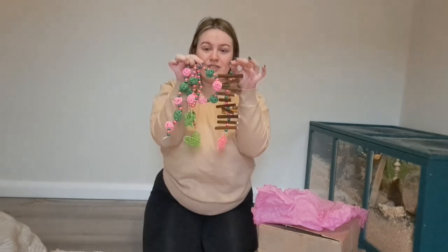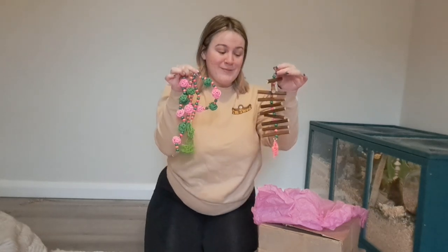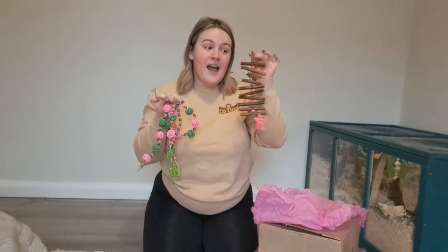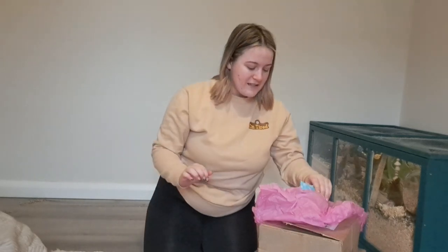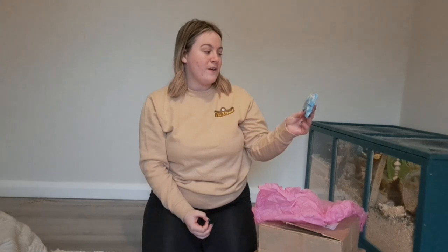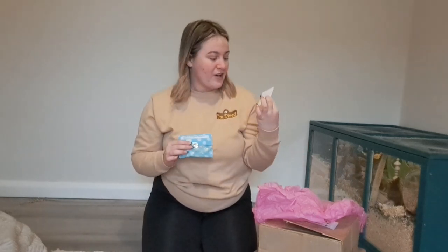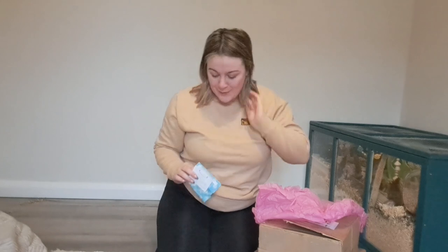It's just how cute is this? I'm obsessed. I will of course include a close-up of all of these for you guys to see as well. And they have also included some corn kernels and vegetable oil as a little extra treat, which is very cute. And of course their business card. So, so cute. Yeah, I'm really happy with this, guys.